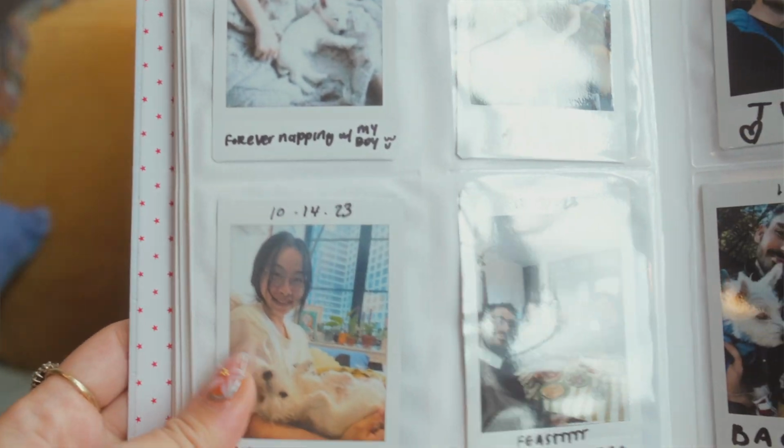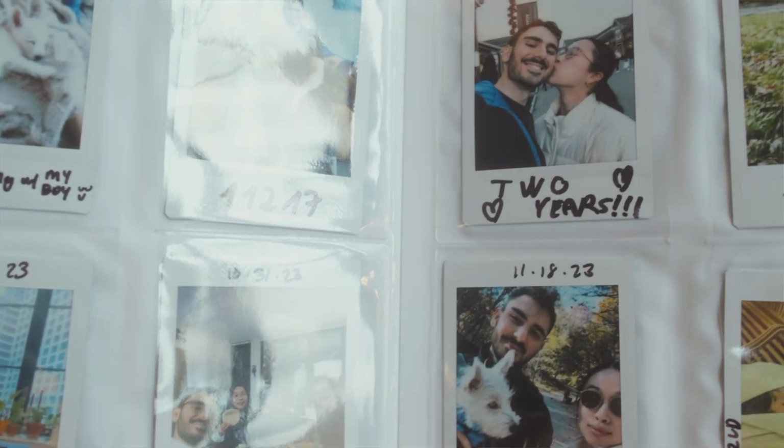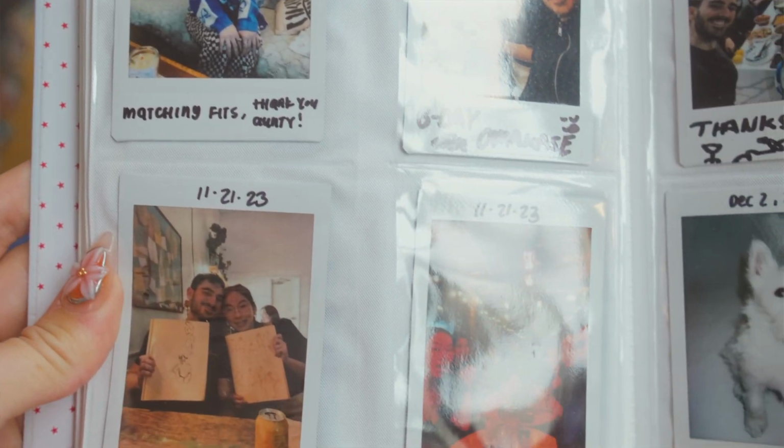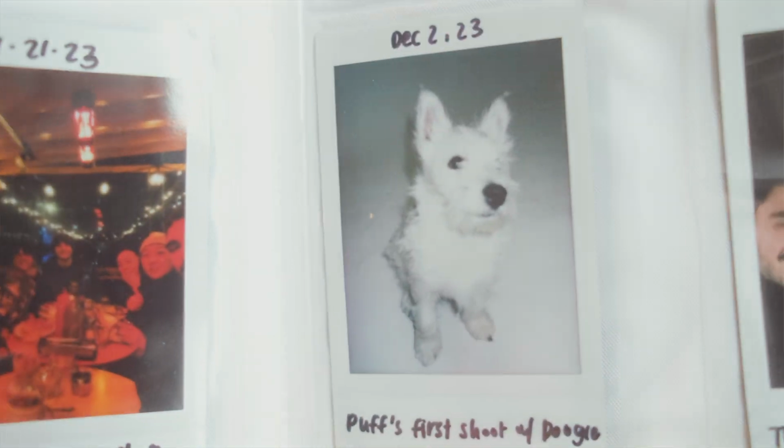It's actually not that full because we got a little bit lazy with printing out the Polaroids, but it documents us moving to New York and also getting Puffin. So these are very special to us, and we keep these on our coffee table so our guests can enjoy them and see the journey of our love story. And it's a very essential part of our home. I think that if there was a fire and I had a couple minutes, I would definitely pick up at least one of these albums because they mean so much to us.